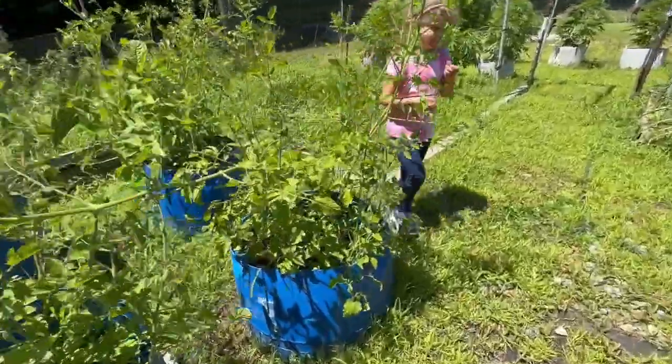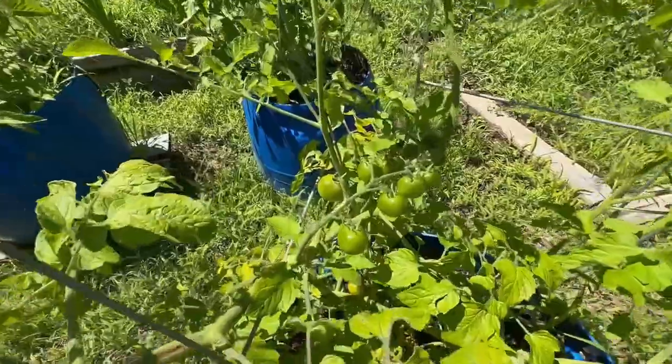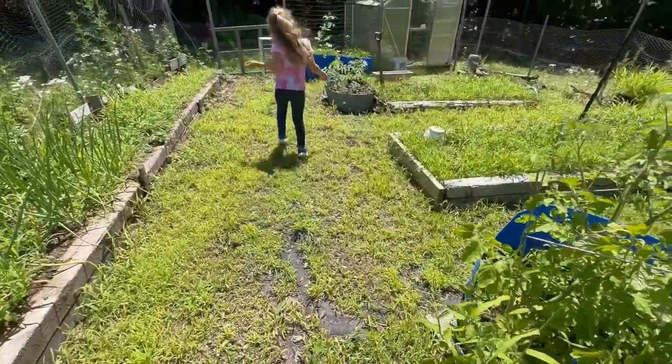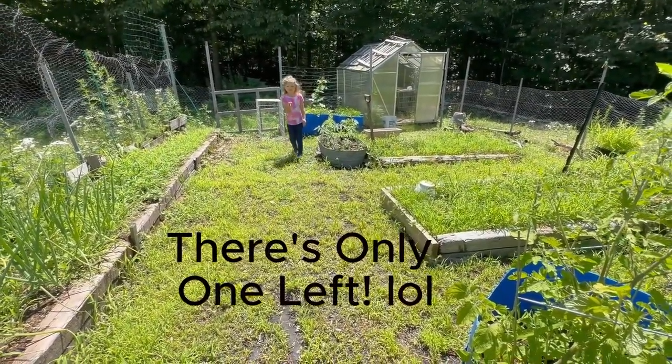Tomatoes. We love tomatoes. Mm-hmm. Grammy hasn't had one yet. Do you think I could have one? Mm-hmm. Do you have enough for me? Mm-hmm. Only one. Oh, that's all right. You eat it.